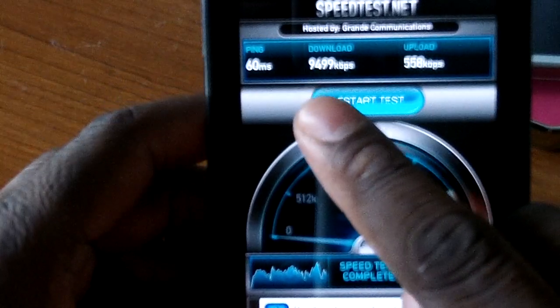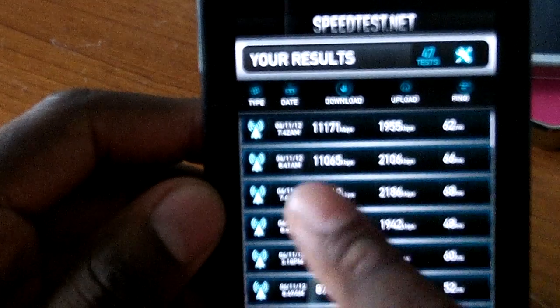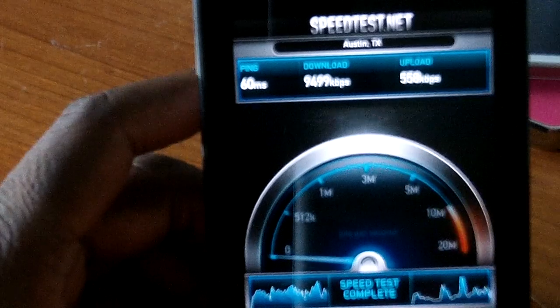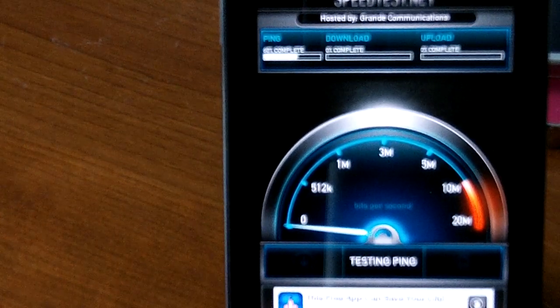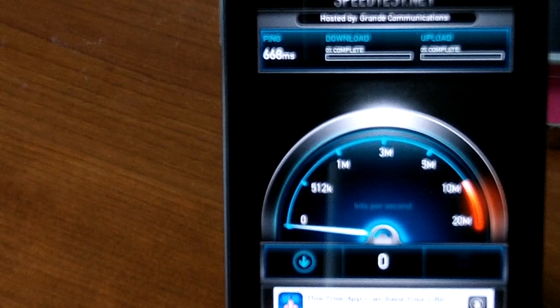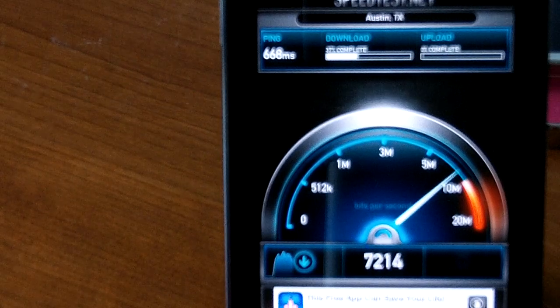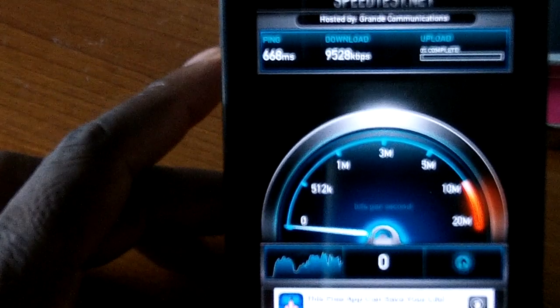You can see on the last test I ran there, I got 9,000, and some of the results I've been getting are about 11 megabytes, and I'm in my house. Let me see if I can catch it again on camera so you can see how well it's doing with this radio. But you can see the speeds are a lot faster. Streaming is a lot better.